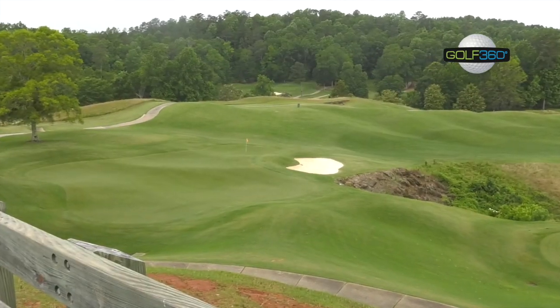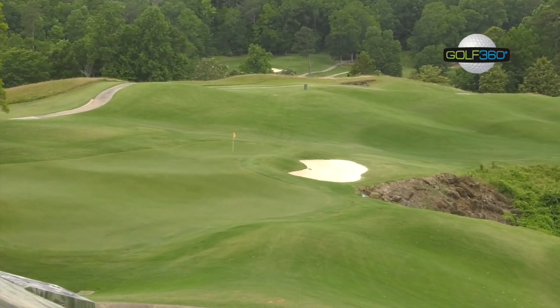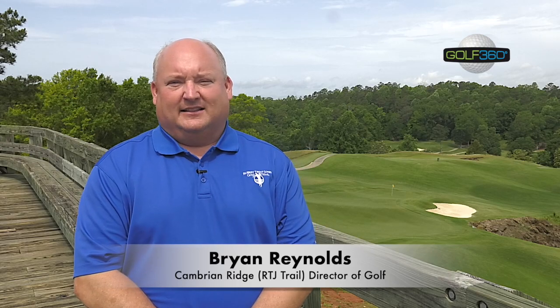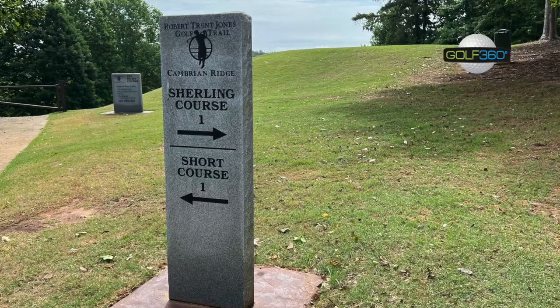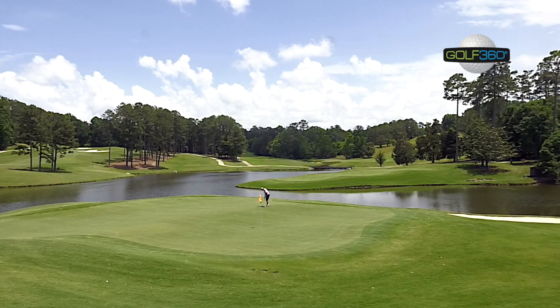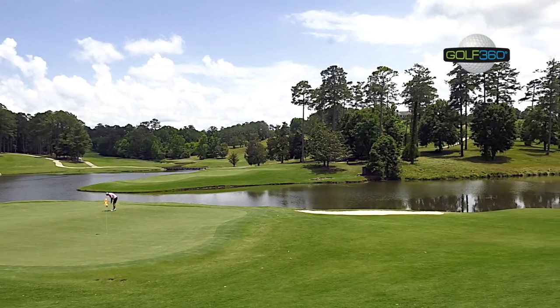Just about 40 minutes south puts you at Cambrian Ridge. With 3 separate distinctive 9-hole layouts, there's fun for every golfer in this serene and peaceful environment. Here at Cambrian Ridge, we have 3 unique nines. We have the Sheerling, the Canyon, and the Loblolly. The Sheerling golf course is named after the lake that the holes surround down there. That was a public lake with the city of Greenville. Beautiful golf course. 4 or 5 of the holes bring the water into play, so it's a challenging 9.